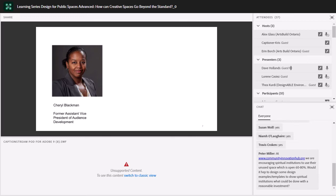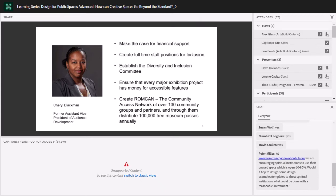This is a photo of the head of visitor experience, Cheryl Blackman, later Assistant Vice President of Audience Development and now in charge of all of Toronto's museums, Toronto City Museums. Cheryl took up the inclusive charge and worked passionately and energetically to frame how this work could be done. She enlisted and monitored the work of hundreds of staff, volunteers, donors, and external community members in the service of this inclusive idea.